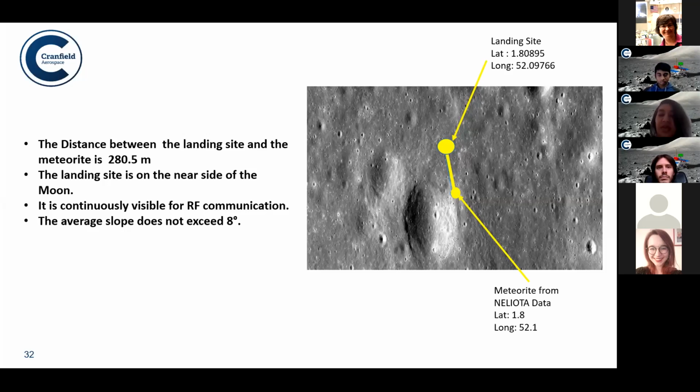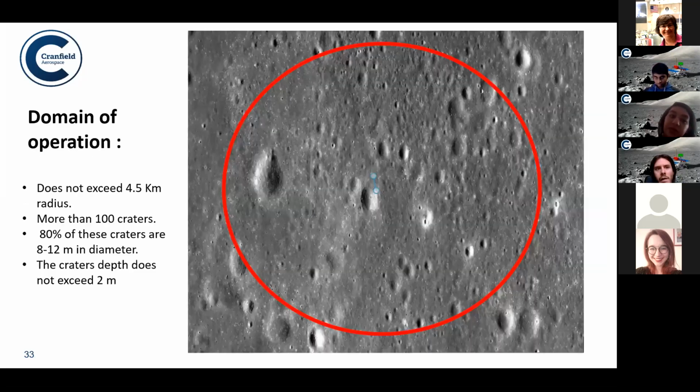So after giving me the coordinates of this meteorite, I came up with the landing site based solely on scientific interests. But fortunately, the landing site fulfilled all the requirements: a slope that is less than 8 degrees, a continuous visibility of the Earth for radio communication, and being on the near side of the Moon. Next slide, please.